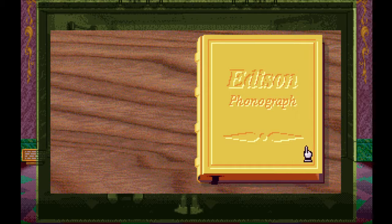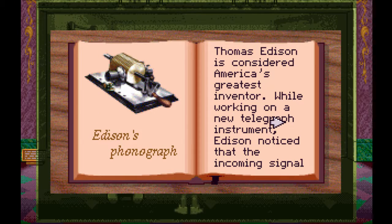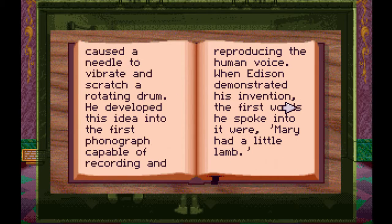Edison. The phonograph. Thomas Edison is considered America's greatest inventor. While working on a new telegraph instrument, Edison noticed that the incoming signal causes a needle to vibrate and scratch a rotating drum. He developed this idea into the first phonograph capable of recording and reproducing the human voice. When Edison demonstrated his invention, the first words he spoke into it were, "Mary had a little lamb."